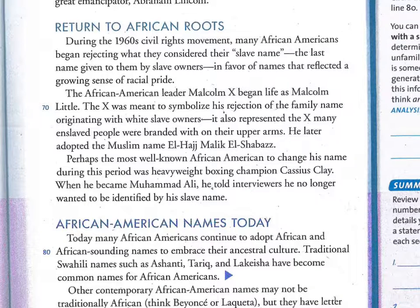Return to African roots. During the 1960s civil rights movement, many African Americans began rejecting what they considered their slave name, the last name given to them by slave owners, in favor of names that reflected a growing sense of racial pride. The African American leader Malcolm X began life as Malcolm Little. The X was meant to symbolize his rejection of the family name originating with white slave owners. It also represented the X many enslaved people were branded with, what was burned into their skin on their upper arms. He later adopted a Muslim name.